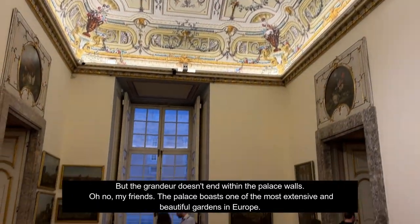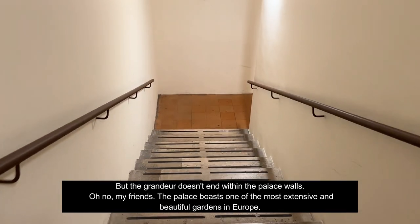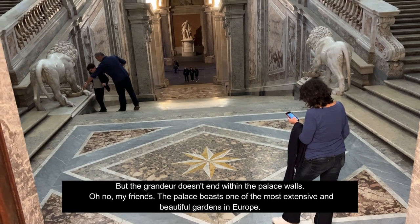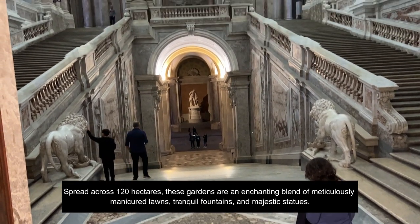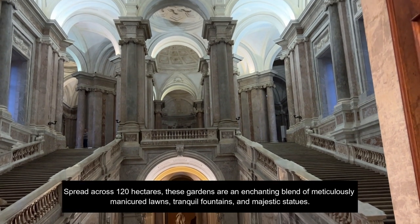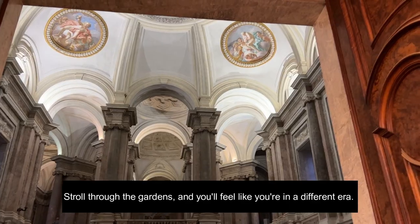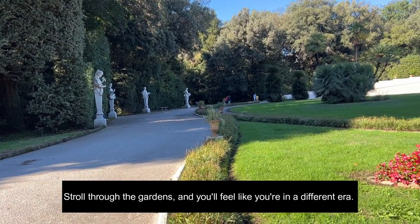The grandeur doesn't end within the palace walls. Oh no, my friends. The palace boasts one of the most extensive and beautiful gardens in Europe, spread across 120 hectares. These gardens are an enchanting blend of meticulously manicured lawns, tranquil fountains, and majestic statues. Stroll through the gardens, and you'll feel like you're in a different era.